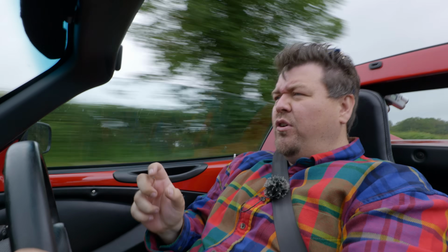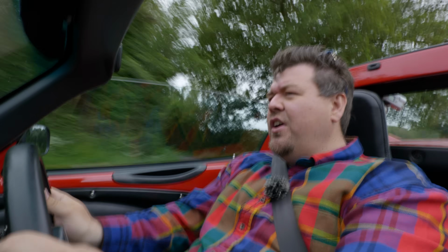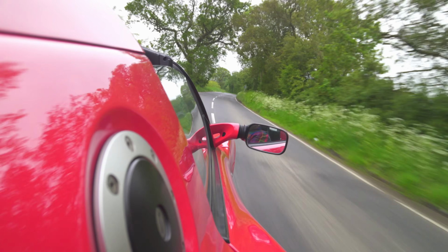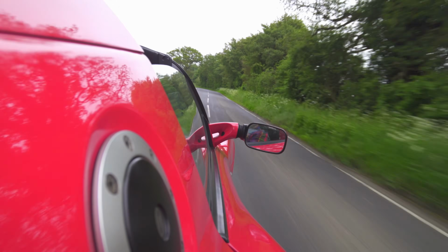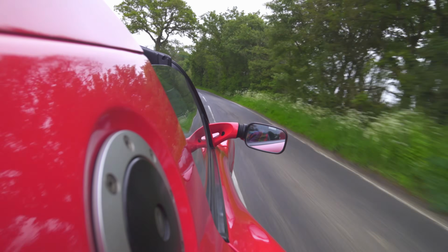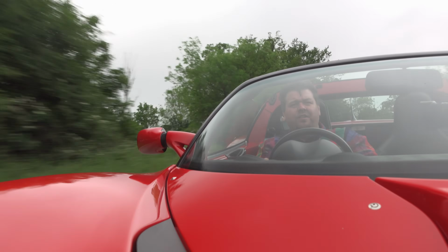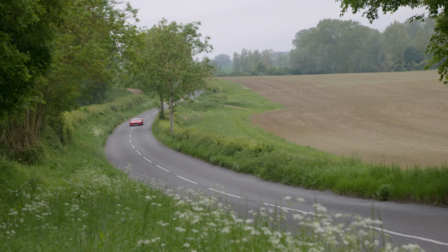Very horrid, very squishy, had a huge amount of dead travel, a well-known issue in those early cars. Now the Toyotas were servo-assisted, this is not, but it doesn't need it. It's beautiful, great feel. You can modulate this thing with perfect precision. Wonderful car.